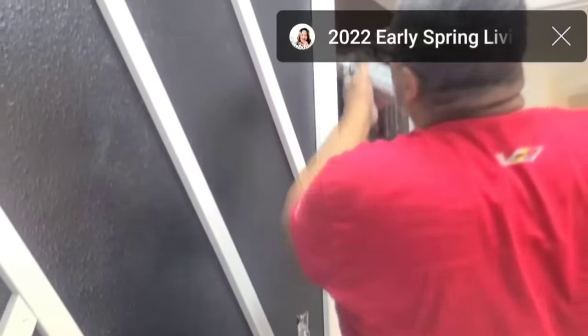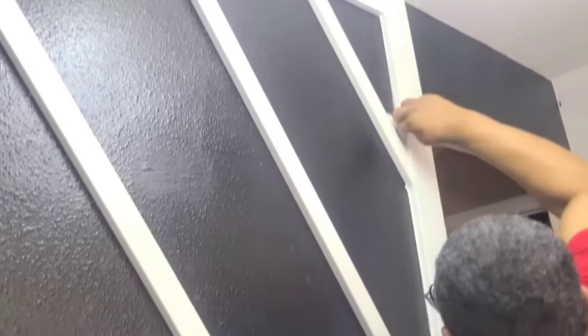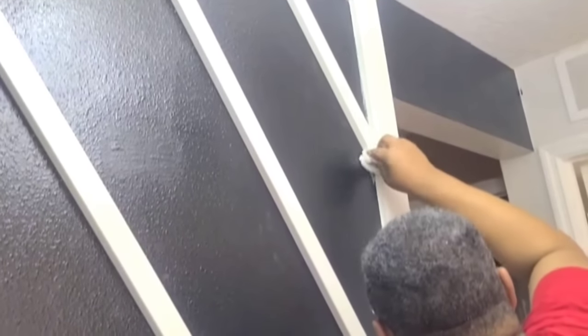Right here you see us adding caulk to the wall. We're doing it to seal all of it to the wall, making sure it is smooth and ready to paint. And right here we are sanding down each intersection where each piece meets, so we will be good to go.